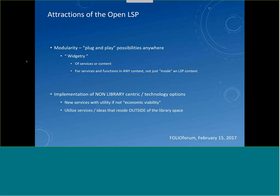Which again is one of the sort of attractions, plug and play, modularity, and I've increasingly been thinking about the possible widgetry in the sense of thinking of this not so much as an LSP, but perhaps as a marketplace where we can look for widgets or services that do specific kinds of things with the content that we have, or will do kinds of things with content that we provide, or will do things adjacent to content that we have.